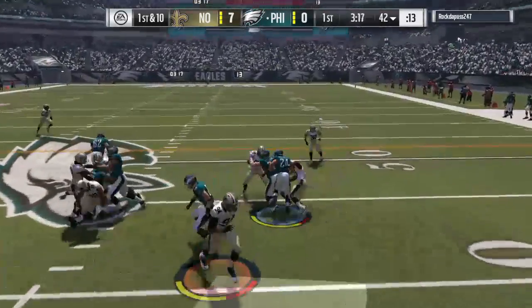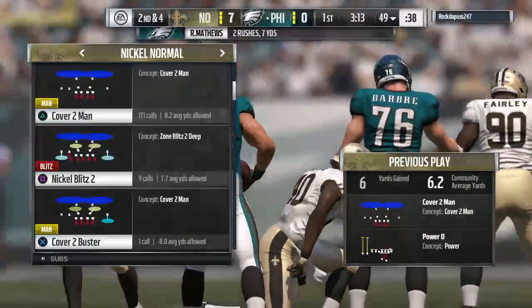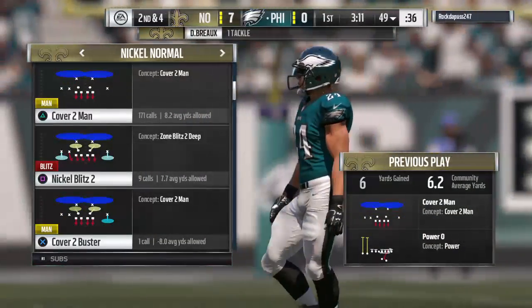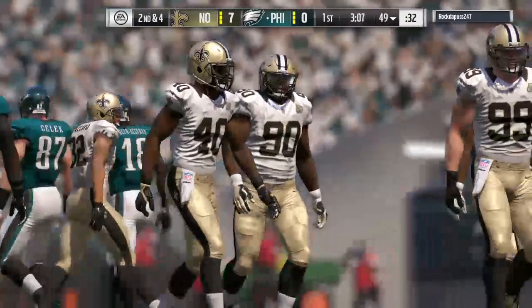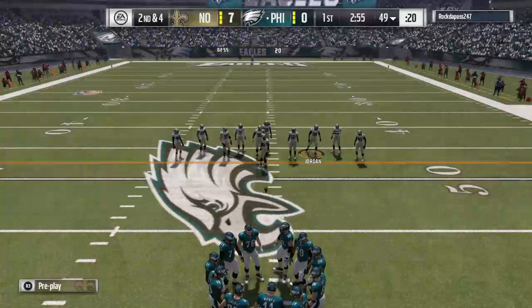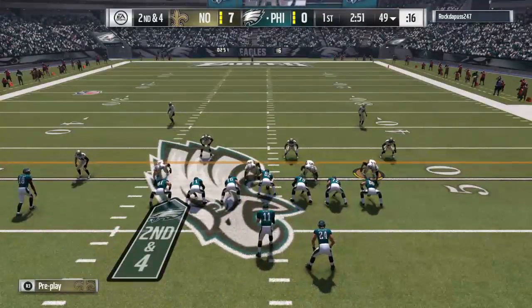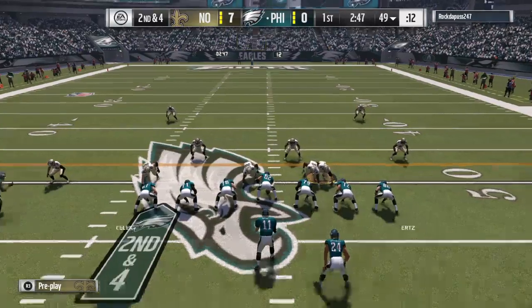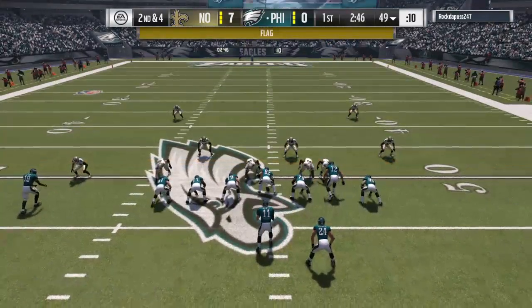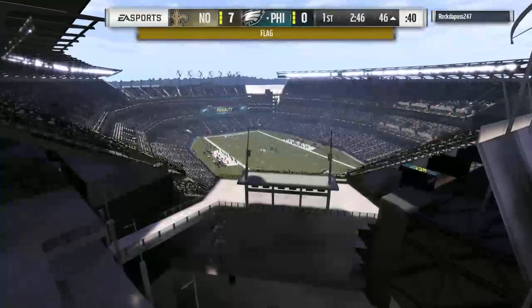They'll run it now out of the gun. And he'll be taken down just shy of midfield. It's a 6-yard pickup, and it gets him to 2nd and 4. Some runs are blocked so well, you almost forget that someone has to carry the ball to gain the yardage. The leverage by the offensive line to create space up front, really well done. Now flags will come in. I think this one's going to be on the defense for jumping.